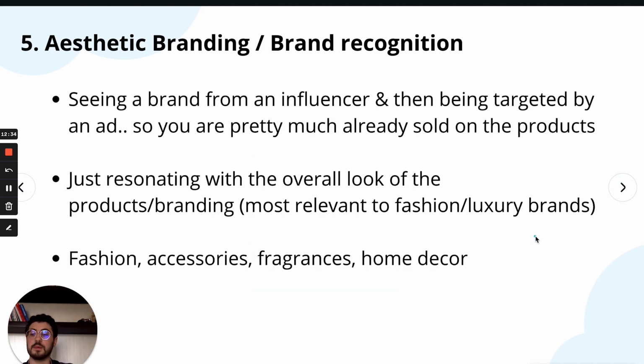The last element of a Facebook ad that makes it convert and kind of how it plays on consumer psychology as well is the overall aesthetic as well as the branding of the ad and the brand itself, as well as, I thought I'd add this in there, the brand recognition element of a Facebook ad.